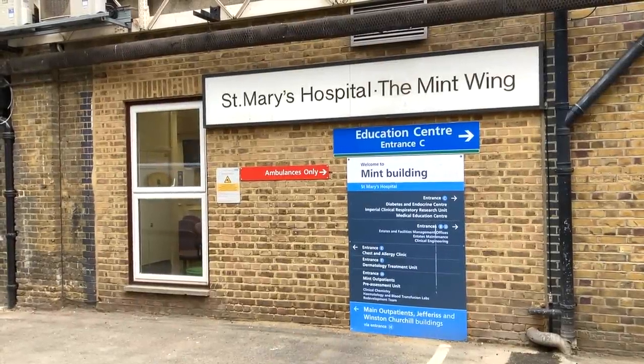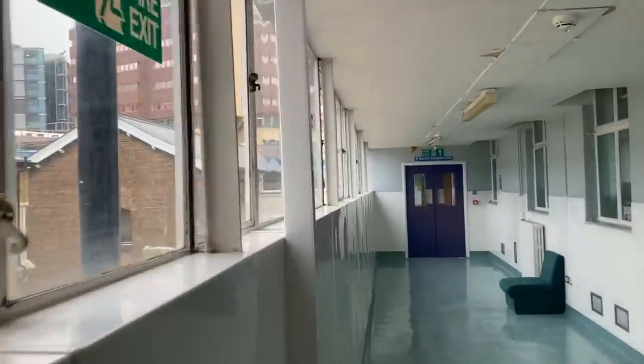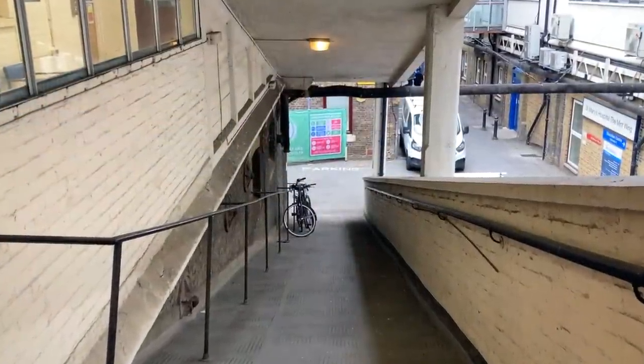Over the next few years, the stables were converted into the Mint Wing for St Mary's Hospital, initially for medical training, although they're now used by a number of departments, and they were unveiled in their present guise by the Queen Mother in July 1969.